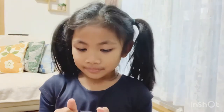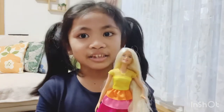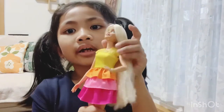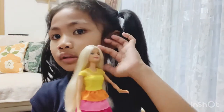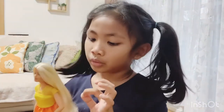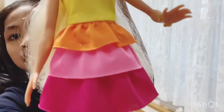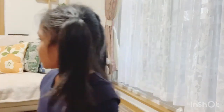Open it. And this is gonna be her big sister, which is Barbie. Hello. And I already made their bedroom. She's so pretty and I just love her. Look at her skirt. See? And mommy is unboxing her. Oh my gosh, she's so pretty.